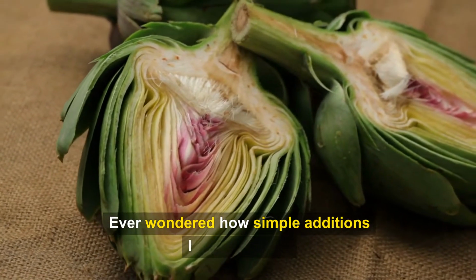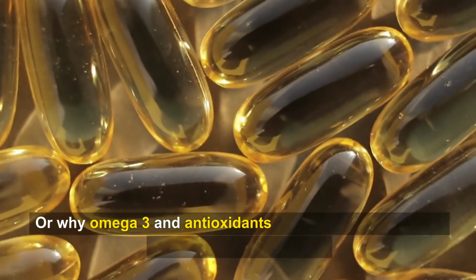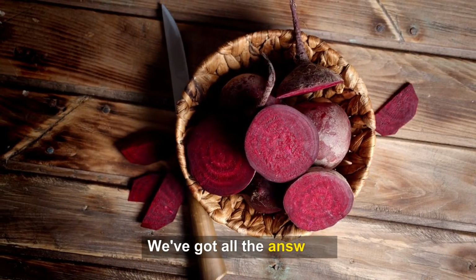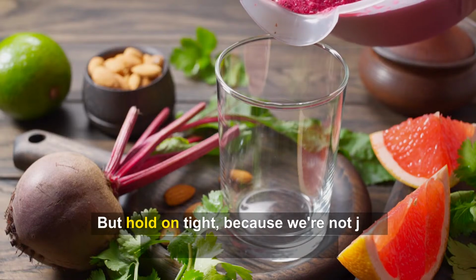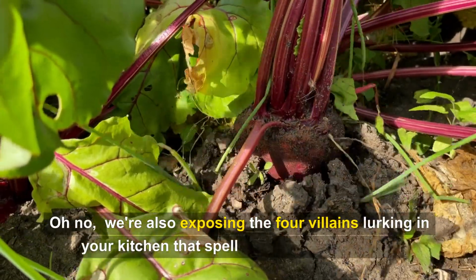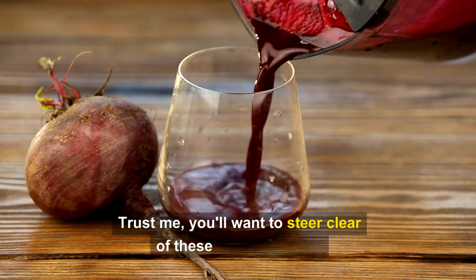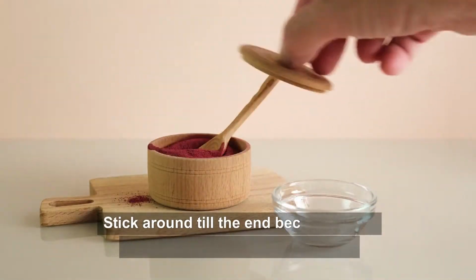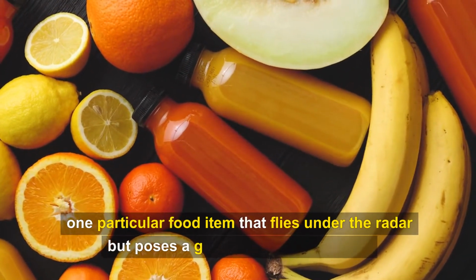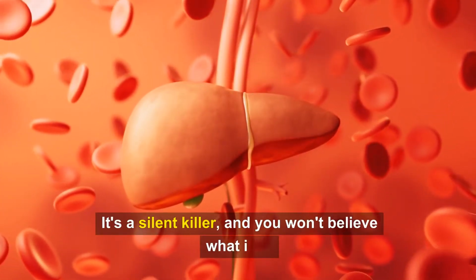Ever wondered how simple additions like artichokes and beetroot juice can work wonders for your liver? Or why omega-3 and antioxidants are like superheroes for this hard-working organ? We've got all the answers. But hold on tight, because we're not just stopping at the good stuff. Oh no, we're also exposing the 4 villains lurking in your kitchen that spell disaster for your liver. Trust me, you'll want to steer clear of these troublemakers. Stick around till the end because we're revealing a shocking truth about one particular food item that flies under the radar but poses a grave threat to your liver. It's a silent killer, and you won't believe what it is.